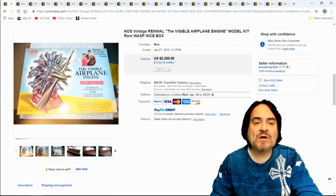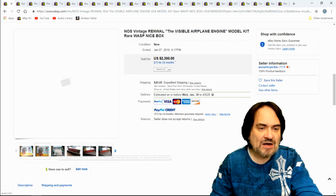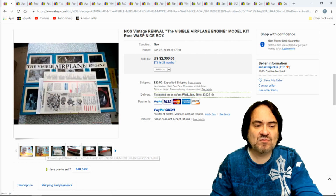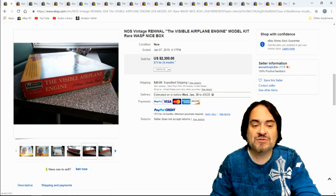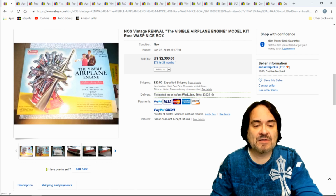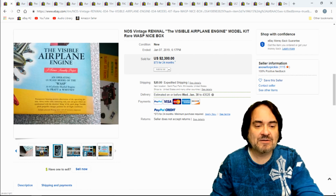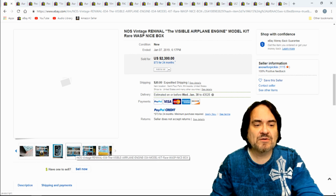Next one here is a Renwal. This is a new old stock. Now, they say new old stock, but it's actually been opened. So that's why I'm kind of hesitant. I would never ever list something new if the box was open. These were all sealed originally, so it should have been listed as new open box or something like that. So that's technically misleading on the description, in my personal opinion. These old ones are really good though, either way.